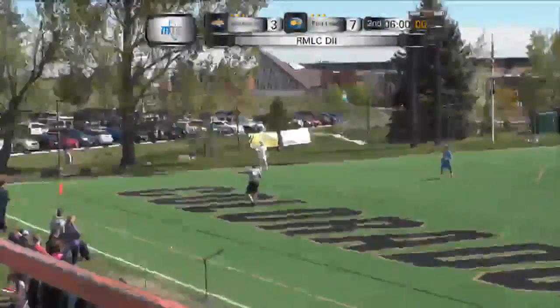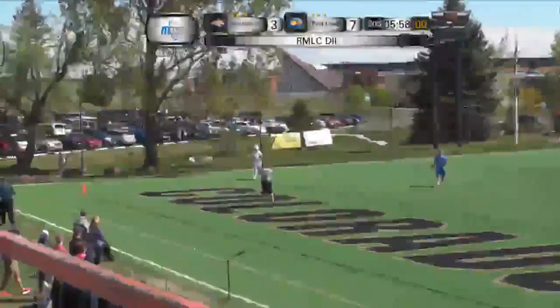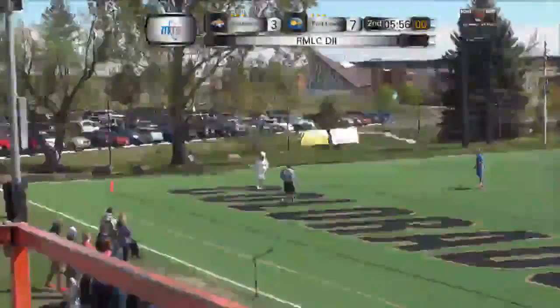That seems to be Page's bread and butter right there, just right off of the substitution, get the ball in his stick and rifle it high to high.